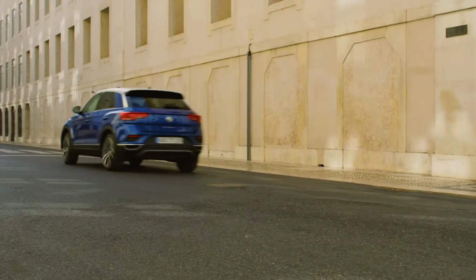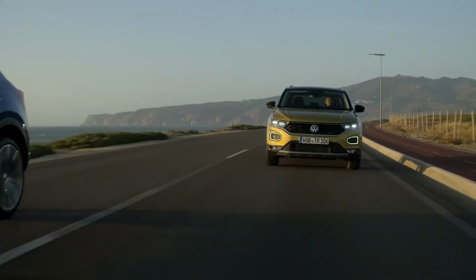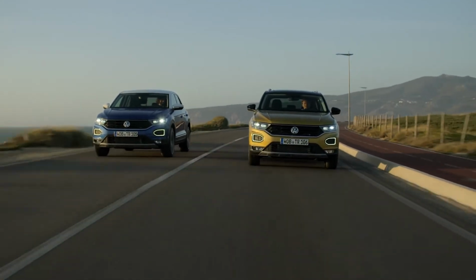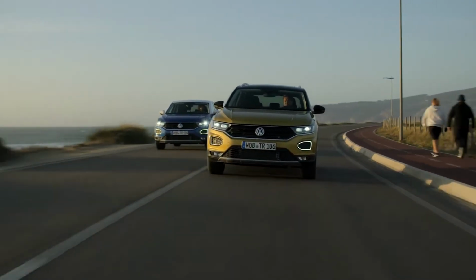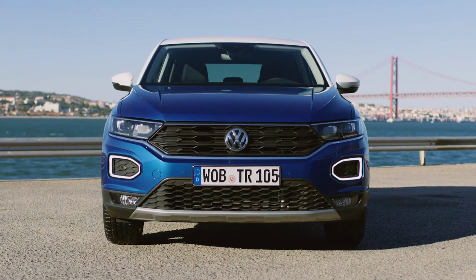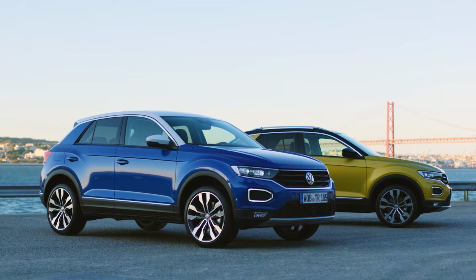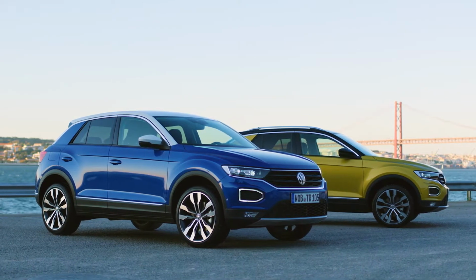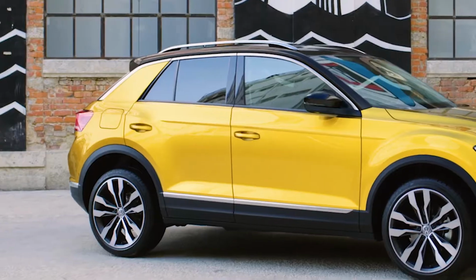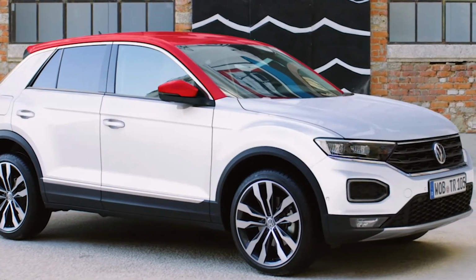Hello and welcome here in Portugal, in the area all around Lisbon, with the brand new VW T-Roc. The SUV is positioned below the Tiguan, but above the upcoming VW Polo SUV. VW is trying a brand new concept with this car, the lifestyleish way. You can completely individualize the exterior of the car, meaning the body color and the roof color. All in all, you have 28 variations of the color scheme with this car.